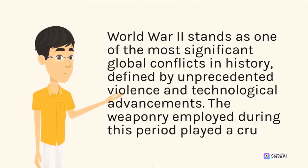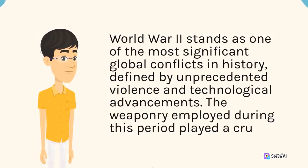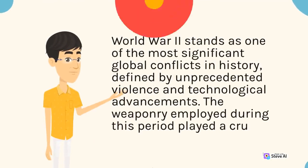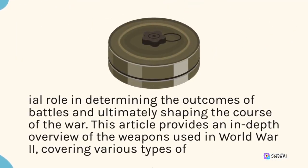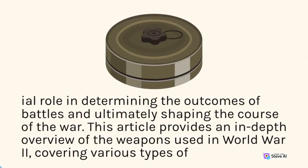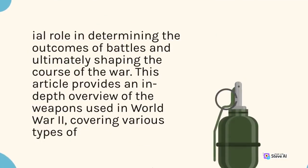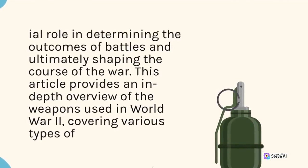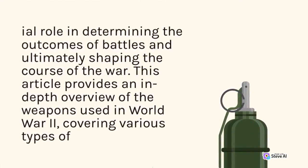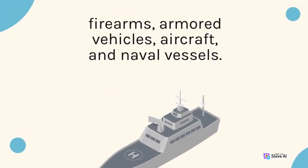World War II stands as one of the most significant global conflicts in history, defined by unprecedented violence and technological advancements. The weaponry employed during this period played a crucial role in determining the outcomes of battles and ultimately shaping the course of the war. This article provides an in-depth overview of the weapons used in World War II, covering various types of firearms, armored vehicles, aircraft, and naval vessels.